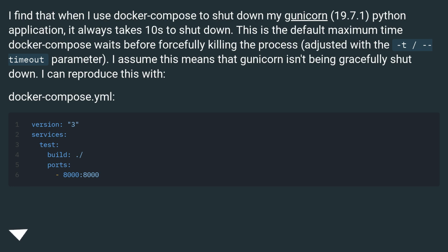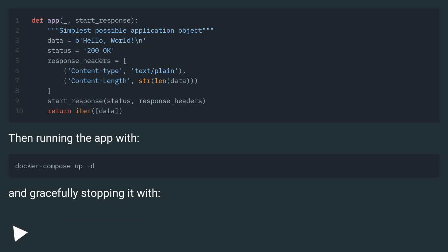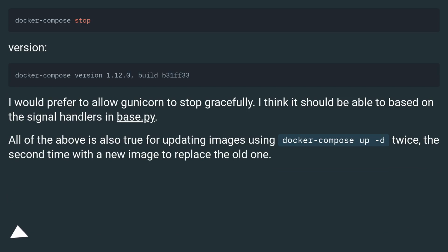I can reproduce this with docker-compose.yml, Dockerfile, test.py. Then running the app with, and gracefully stopping it with, version.